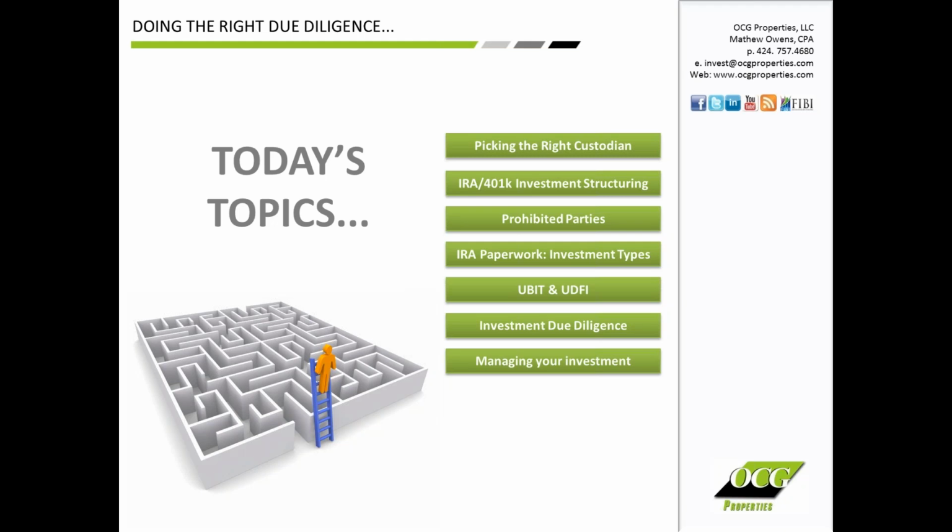The different IRA paperwork for those investment types that Karin was touching on, and the backup that is typically required when you're trying to invest your IRA funds, is important to understand so that it doesn't delay your closing and the custodian gets all the right paperwork up front, and you know exactly what to do. Then UBIT and UDFI, unrelated business income tax and unrelated debt financed income tax. I have a slide on that, and we'll go over some specifics on the pros and cons.